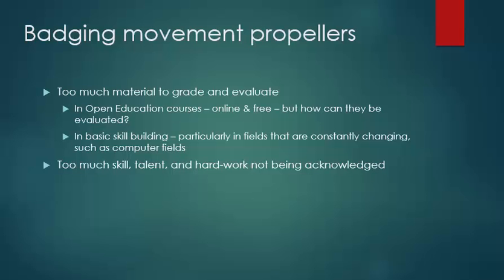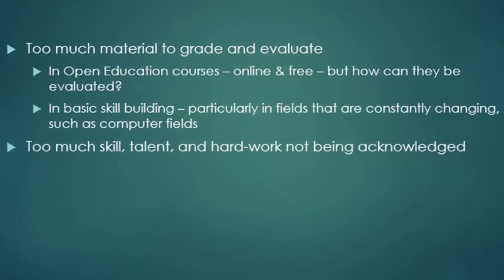A number of areas are propelling the badging movement. One of it is that with the advent of online courses and open education, there's too much material for a particular instructor to do all the evaluation. There's also a lot of skill building that goes on in fields that just is difficult to evaluate, and people have many activities that they perform for which they receive no credit.